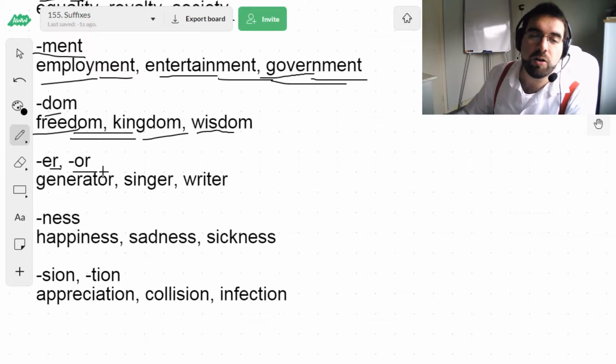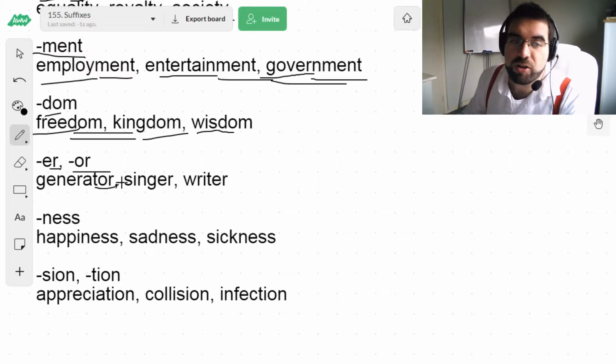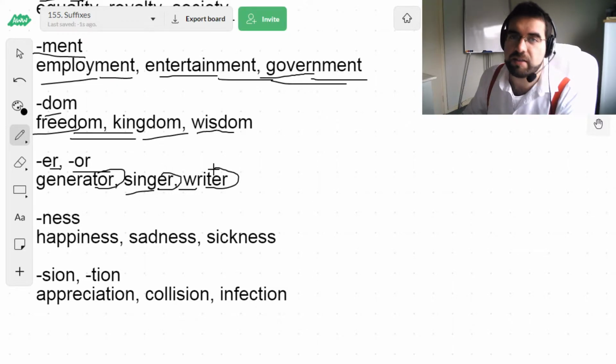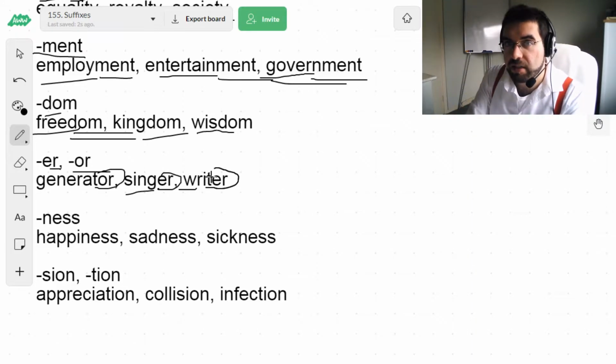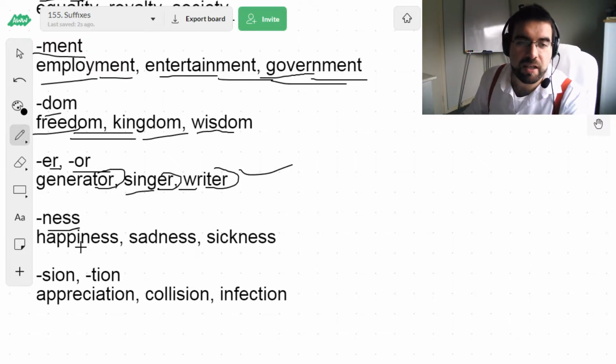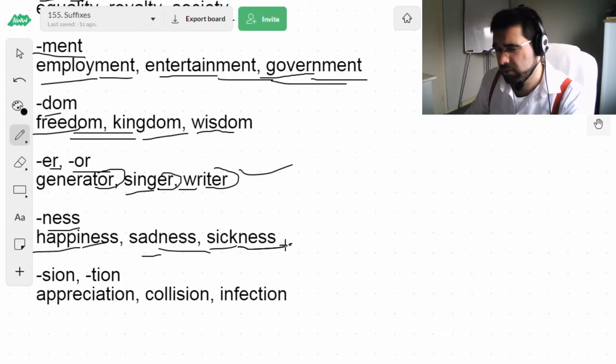ER or OR: generate, generator. Sing, singer. Write, writer. I wrote a book. Are you a writer? Ness: happy, happiness. Sad, sadness. In the style of sick, sickness. It's a sickness of the heart.